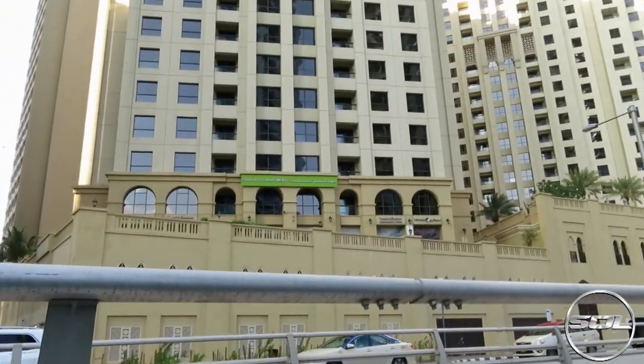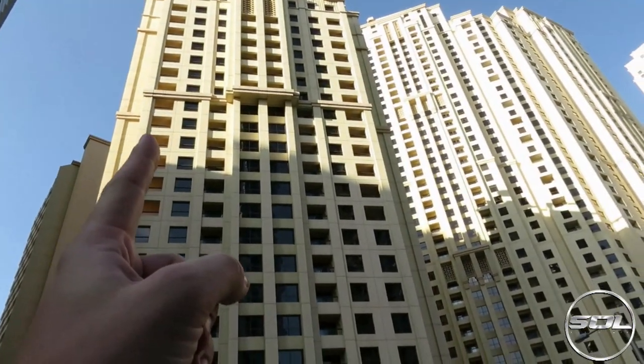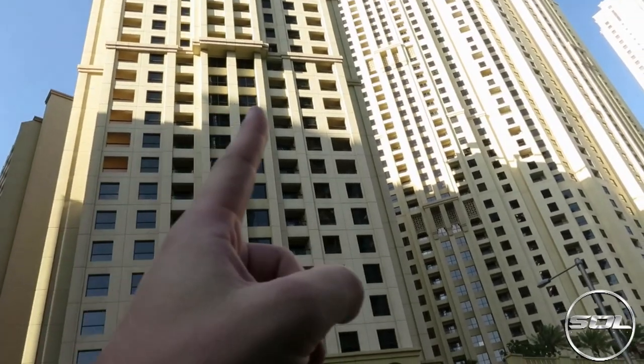We are back, and this is our apartment block. All the way out there. So our apartment literally stretches across the whole of that. Yeah. Wow.